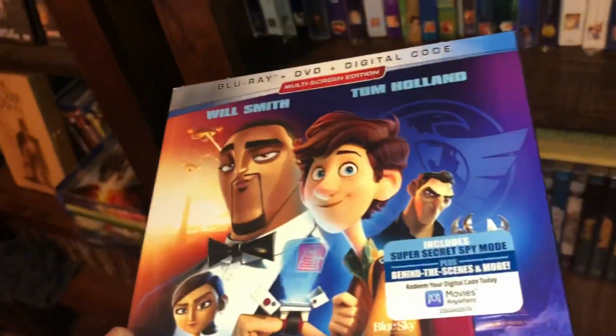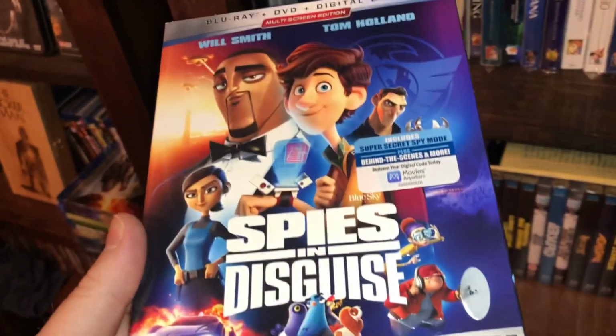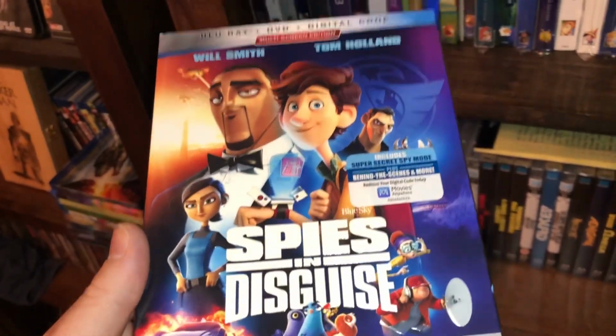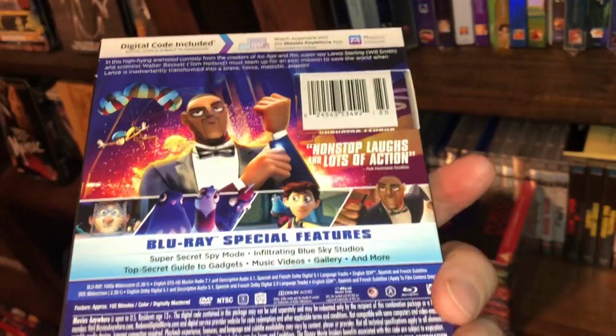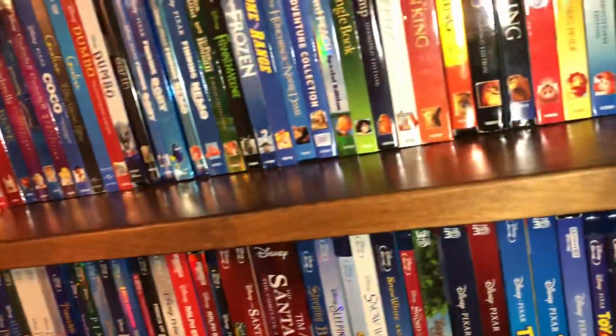Now I have 3 of the 20th Century Studios. They came directly from the Disney Movie Club online. So I keep these with the Disney Blu-rays. And this is Spies in Disguise with Will Smith and Tom Holland. And I'll be honest, I still have yet to watch this. I have not watched it yet.